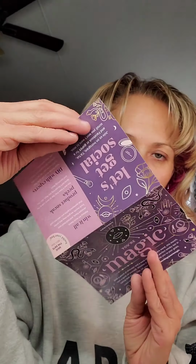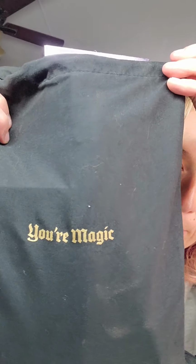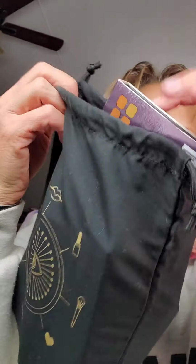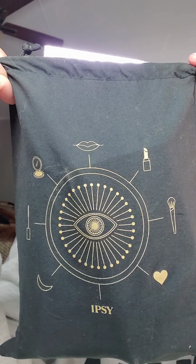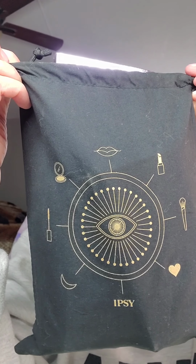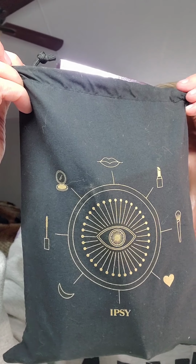And then, basically a little guide thing. I don't like their cardboard inserts. But here's the cool little bag. It says, Your Magic. And then you got a cool little astrology thing here with lips, lipstick, a brush, a heart, Ipsy, a moon, mascara, and foundation or something like that. So, I was all excited.